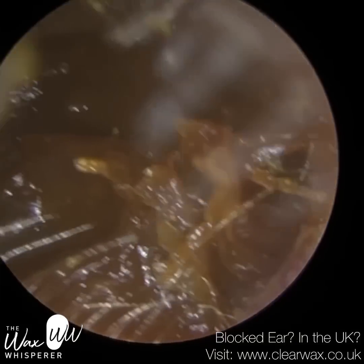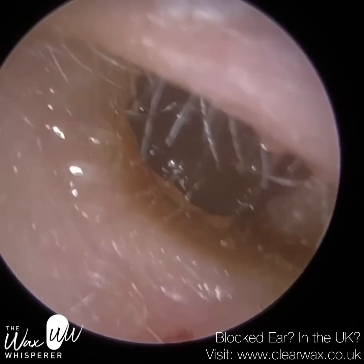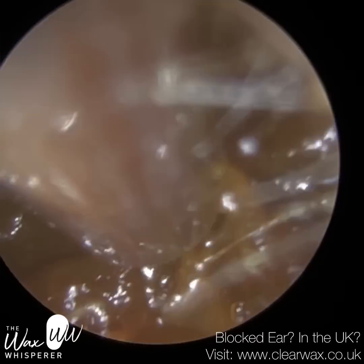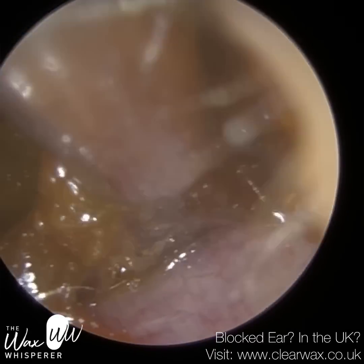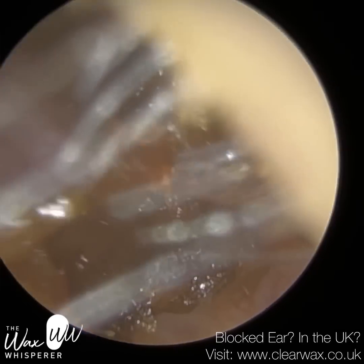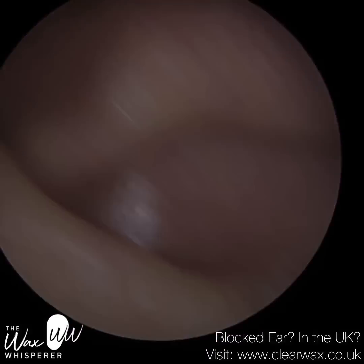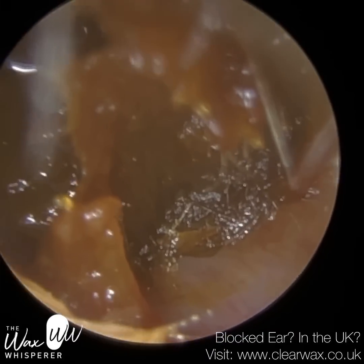So earwax traditionally is classified as either being wet or dry, but there are many subcategories of wet and dry. So I think early last week, I uploaded a caption of the different types of earwax and a description beside each of those. And so your type 1 type of earwax is your really dry, hard earwax.